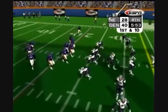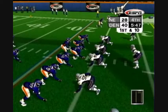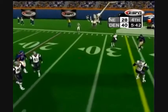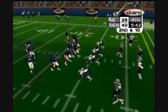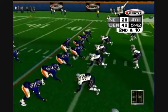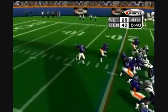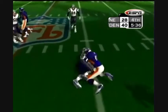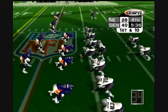First and 10 at the 23-yard line. The D shows a 4-3. Play action fake. Knocked down. Incompletion. The quarterback had his man, but the lineman got his hand on the ball and broke the play up. Ooh, nice disguise on the play action. Intercepted. He corrals him at the 45-yard line. The receiver's only real chance was to knock the ball down. He never really had an opportunity to catch it.